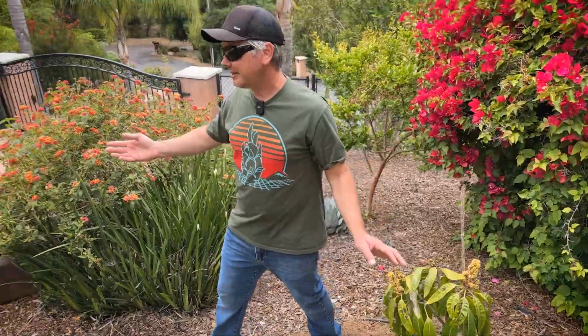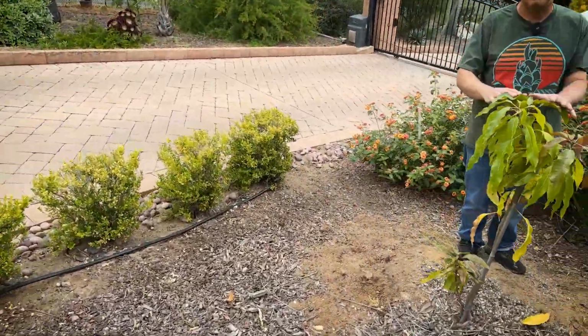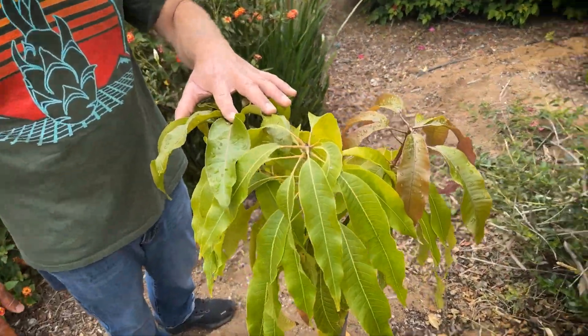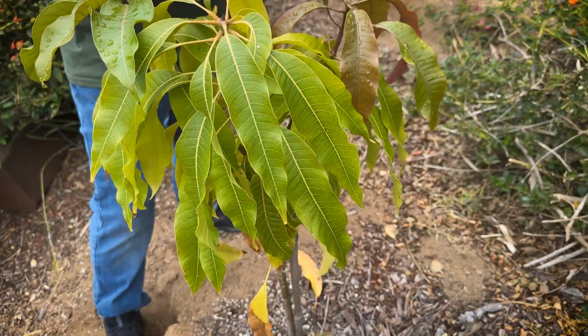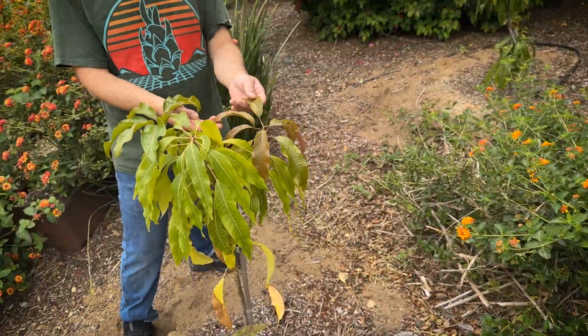And another one over here, this is Leo 2. So Leo 2 was one of Leo's favorites, and this is a seedling of his plant. Really happy, healthy new growth. It's looking great. Now these are the biggest ones. Let me go back and show you the ones I've repotted and I've been trying to keep alive this winter.